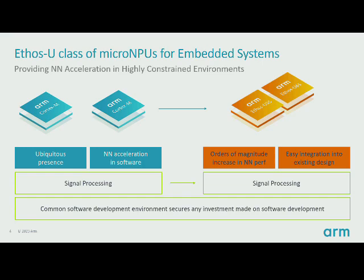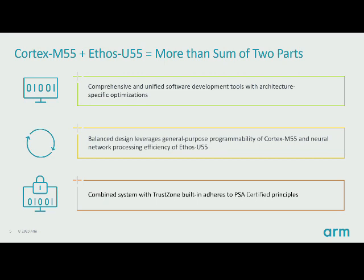So we take a broad range, going from small, really low power, resource constrained systems, which are Cortex-M only, to, if you are running more complex workloads, adding on the Ethos-U. And also if you're running something with a rich OS with the Cortex-A, then you can also run the Ethos-U65 NPUs. So basically what we've done is you get a whole broad range of different systems depending on your system requirements, based on the power and energy efficiency that you're looking for. The Ethos-U and the Cortex-M are more than just the sum of two parts. You do get, of course, the benefits of TrustZone, and you also get, as I said, unified software development tools and specific optimizations.